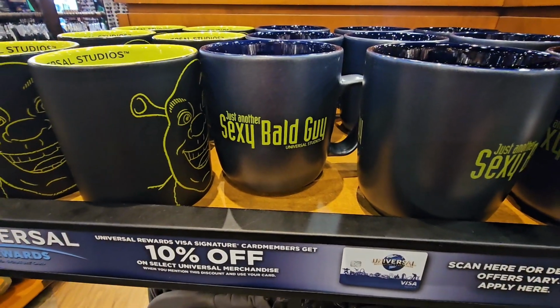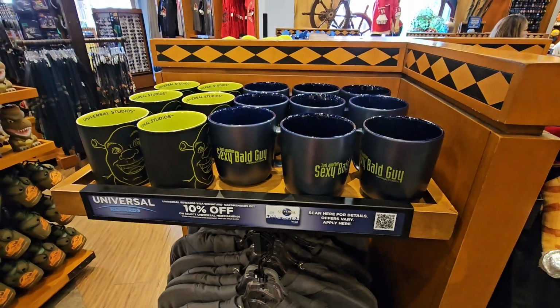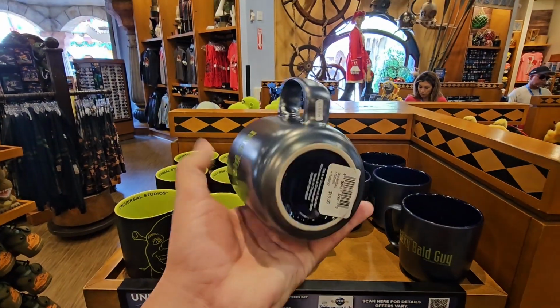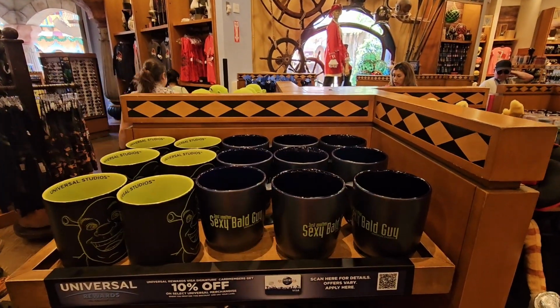Just another sexy bald guy Universal Studios mug. How much are these? $15. I don't need one that bad. What do you think? No big deal. Just another sexy bald guy enjoying a cup of joe. Or whatever you want to put in it. I'm not here to tell you how to live your life.